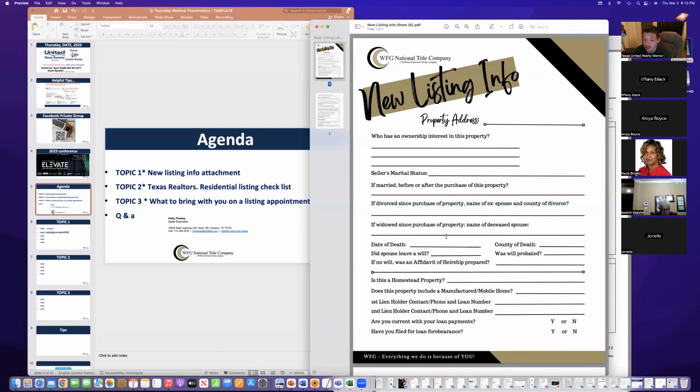Okay, if widowed, another great question. If it's an estate sale, that's a whole new ball of wax. But if they have the property as a result of a death, the title company will ask questions like, has the will, and that's coming up, has the will been probated? Is there a will? And if not, there will have to be an affidavit of heirship. And all that the title company can help you with.